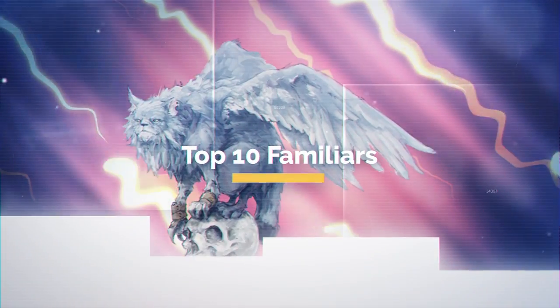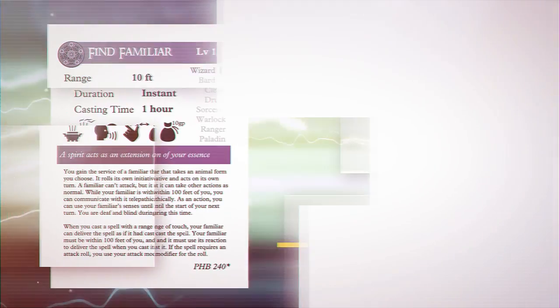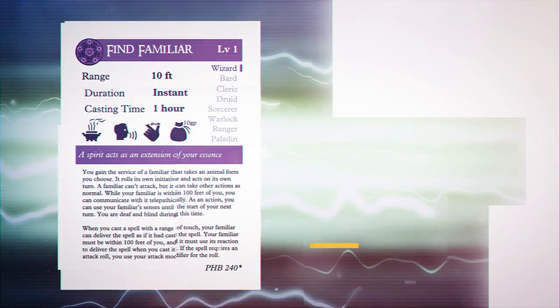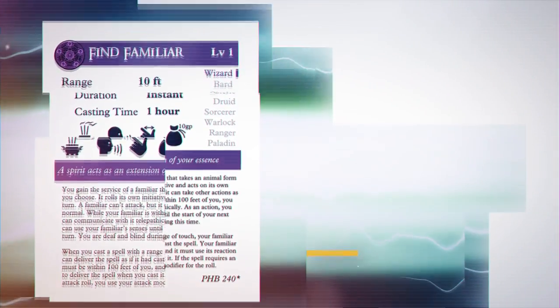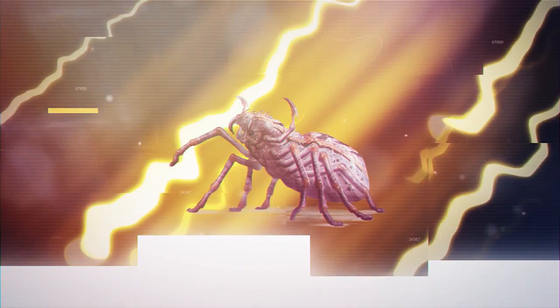Find Familiar is a first level spell which allows you to summon a familiar animal to help you out, which lasts basically until it dies. And having a familiar is such great utility that it's easily one of the best first level spells in the game. And in this list, we'll be going over which are some of the best familiars to pick up with the Find Familiar spell.